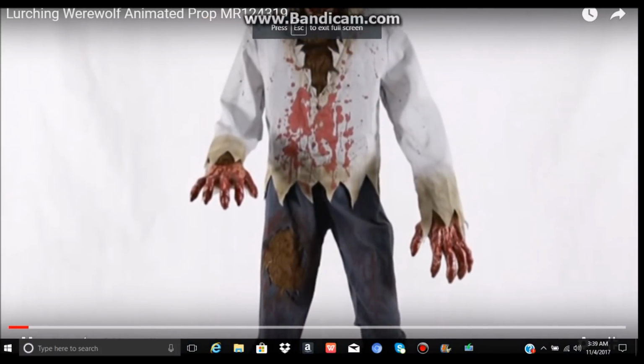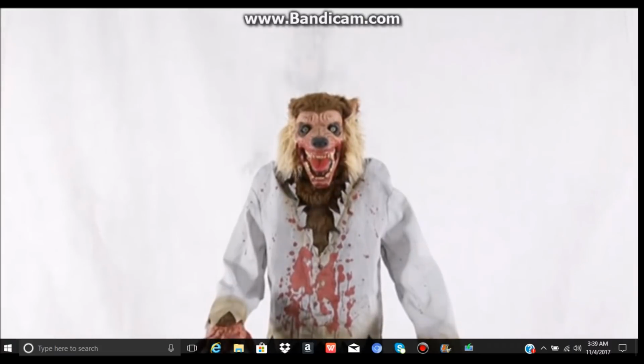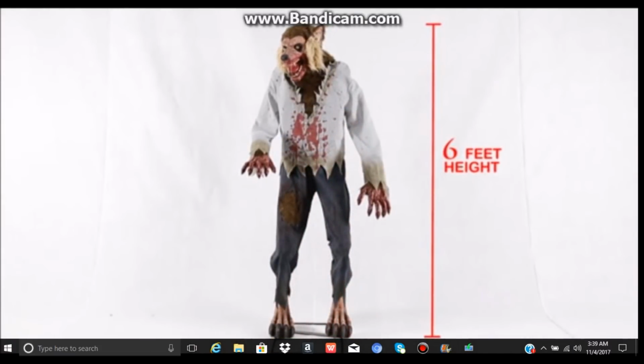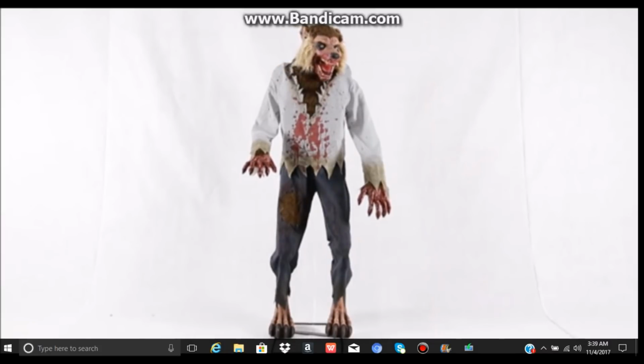Then there's the lurching werewolf, which, to be honest, he probably would scare people a little bit more because I think he lunges a lot quicker. Like, he doesn't take as long to do his lunging like the zombie does.